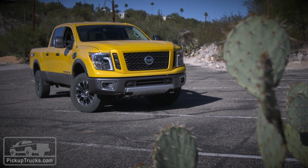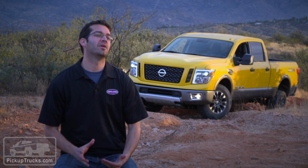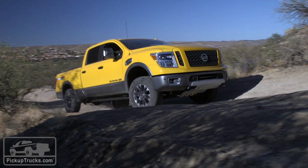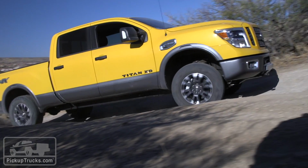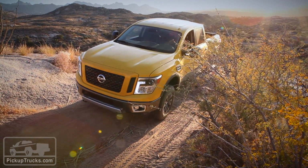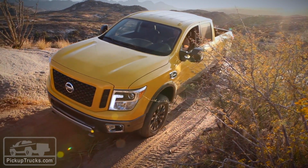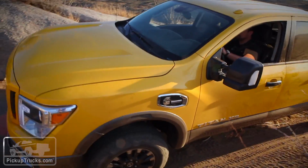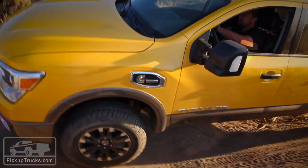Now to the Titan XD, the only diesel in our competition. What stood out most about the Nissan Titan XD is, of course, that diesel engine. It could climb a hill practically without even touching the throttle. The nice thing about the XD is that it has a lot of low-end torque from that engine. So when you're pulling yourself up obstacles, or when you're crawling downhill, especially in low range with the gear set, it will pretty much do all the work for you. You don't need to do too much with the pedals.